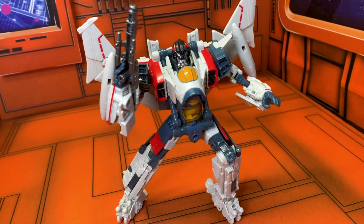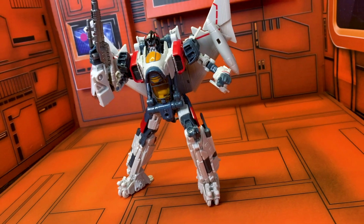8th place might be a little bit surprising to people who've been long-time viewers of the channel, for no other reason than I don't think I've put up a Studio Series review before. But anyway, 8th place goes to Studio Series Bumblebee Blitzwing. What is not to love about this figure?